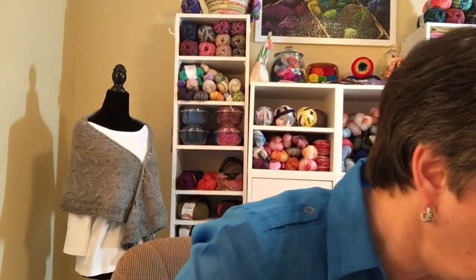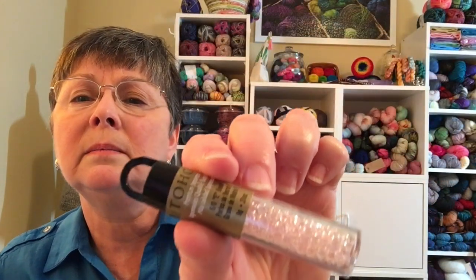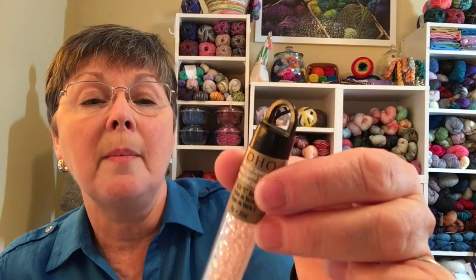Let me see where my beads go. Sorry. Oh, here they are, right in front of me so that I could grab them easily. So I am using these Toho beads, and they never have a color on them. So I don't know what the name of the color is. It's a pale pink, a little bit darker than they're showing up here. But I had 2 tubes, and it does tell you how many beads you need. And so I went online and saw how many beads were in a gram. These are 9-gram tubes. And it's not enough based on what the pattern says to have for beads.